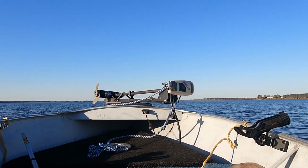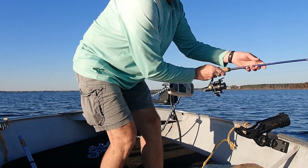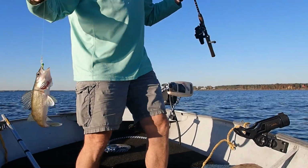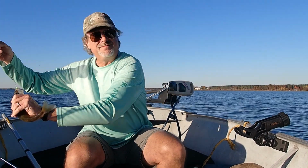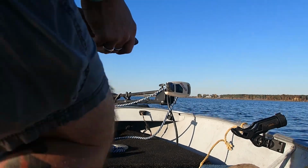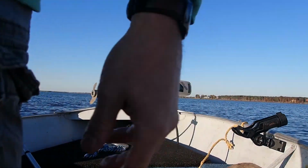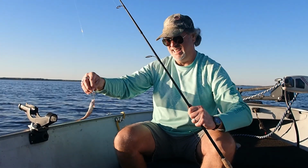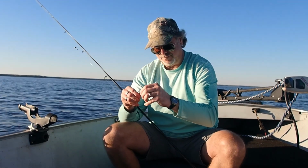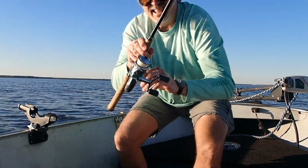Almost ready to call her a night when that one hit. Catching these all day long. False alarm. So we are going to call this a night. I'm going to get this boat back on the trailer. Got a walleye and a white bass to clean.